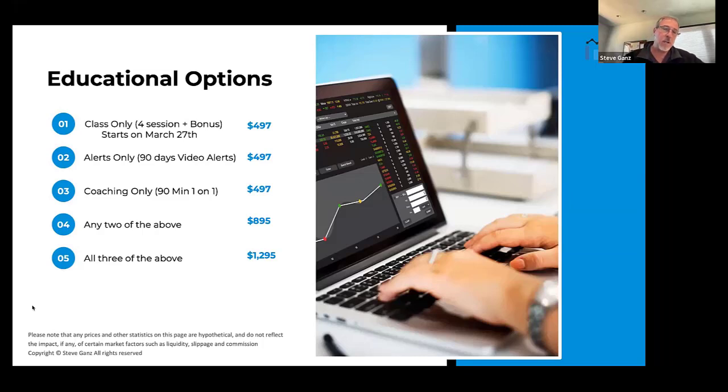Do we get class alerts for 4 weeks plus the 90 days of alerts after the 4 weeks? Yes, if you sign up for the class and alerts, you'll start getting alerts instantly. As soon as I make my next trade, you will get that alert, and you will get that for the period of class and then 90 days beyond that. So it's going to be close to 120 days worth of alerts.